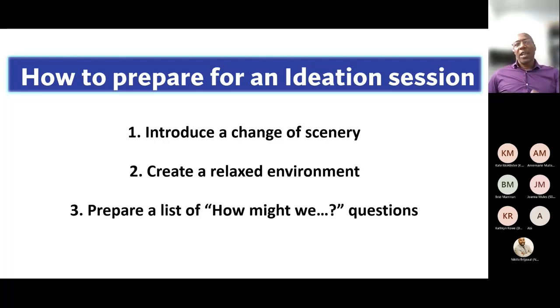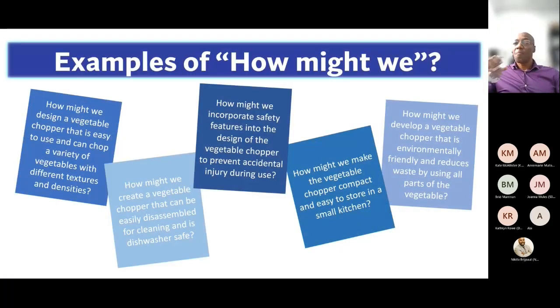Framing questions with the wording "how might we" suggests that the solution is possible, but doesn't give any hints as to what that solution might be, allowing for lateral and innovative thinking. And here we have some how might we questions for that previous kitchen gadget.